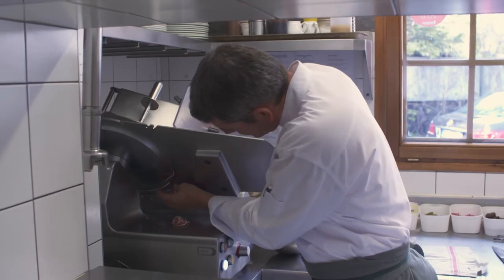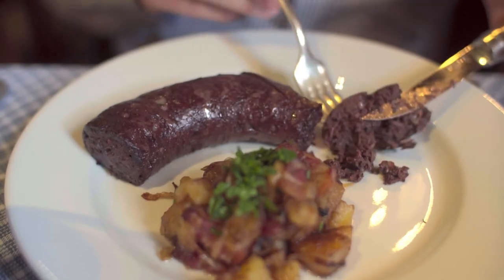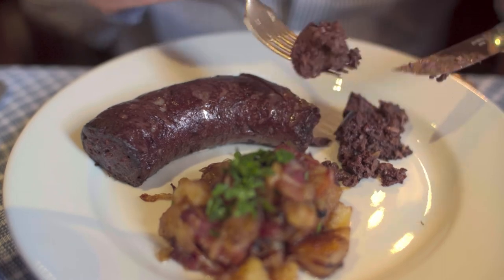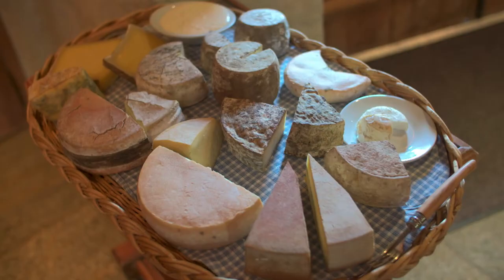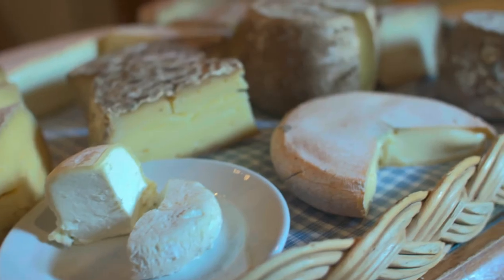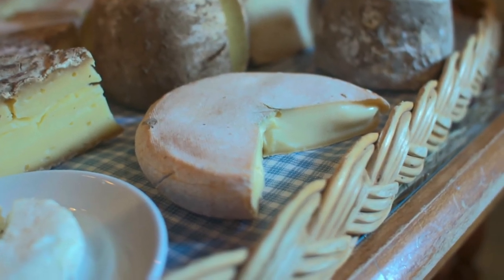A thinly sliced selection is given to guests as a welcome nibble. I have ordered a house-made black pudding served with a bacon, pear and potato concoction. It's memorable. Cheese, especially during the winter months in the mountains, is an important part of peasant food.